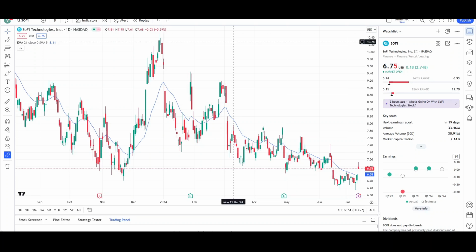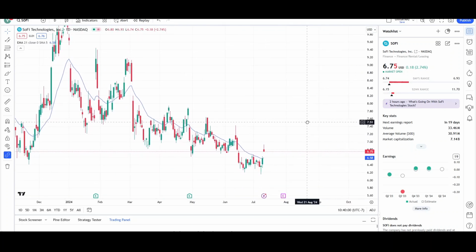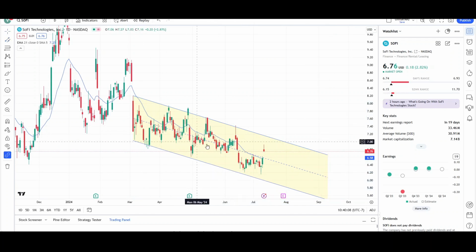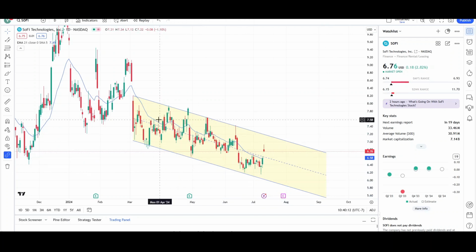So I haven't looked at SoFi in a while, so let's see what's been going on. Well, it's just been slowly descending lower and lower. You can see that it's following this kind of downward channel pretty nicely. You can see that we're finding resistance off the highs and support off the lows. So price is kind of in a tight downward channel as of right now.